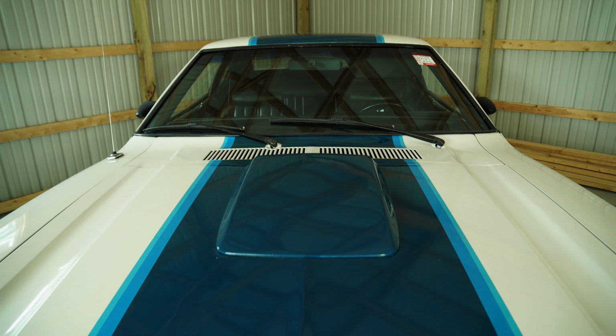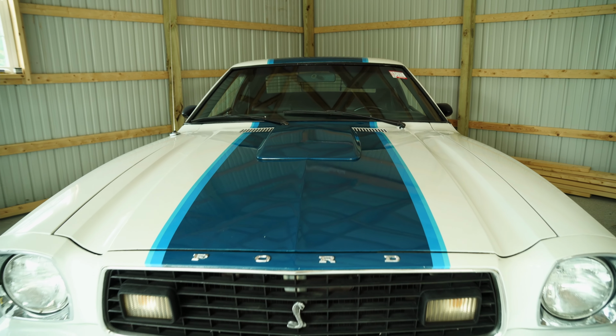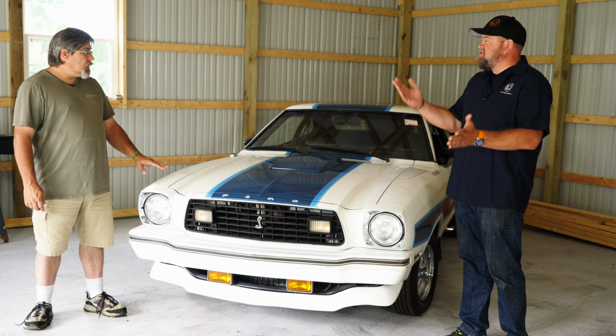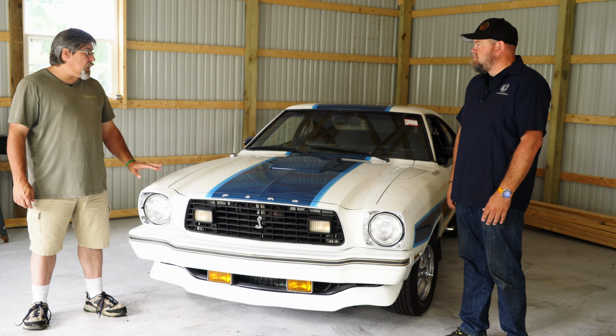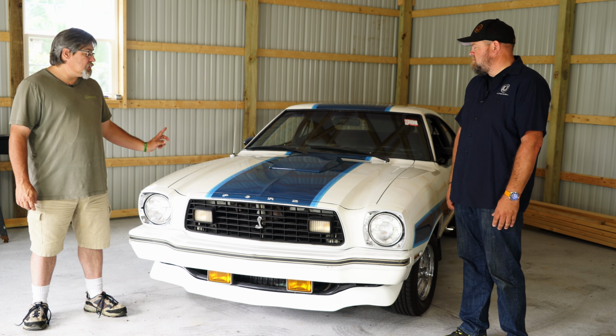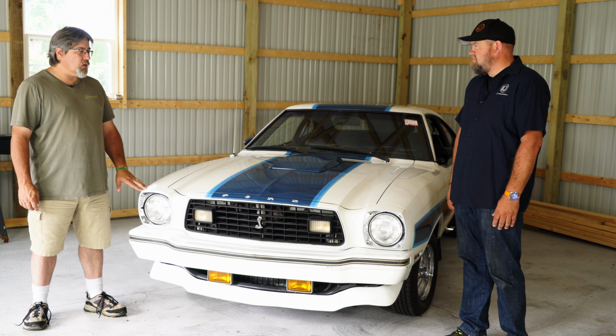Correct. This car started out life as a 6-cylinder. The original owner, after we had it a while, pulled it out and put a 302 in it. And what's done to this one so far then, besides obviously the engine swap? Engine swap, Edelbrock heads, new carburetor, has the 4-lug Krager mags on it, side exhaust.